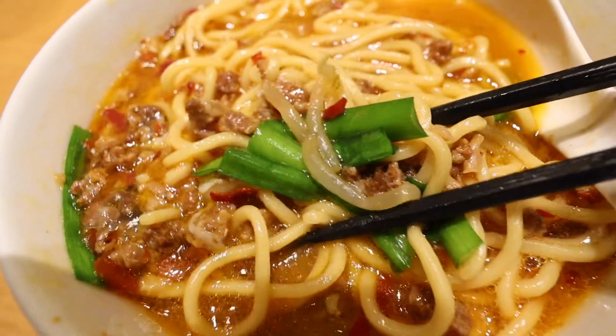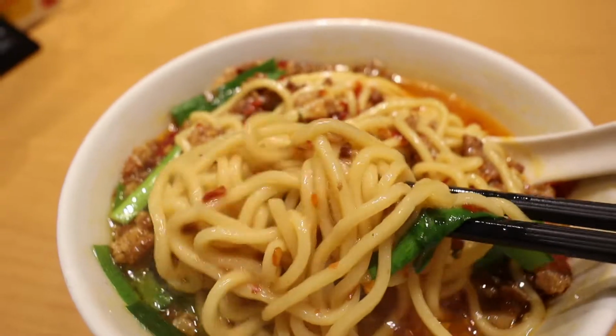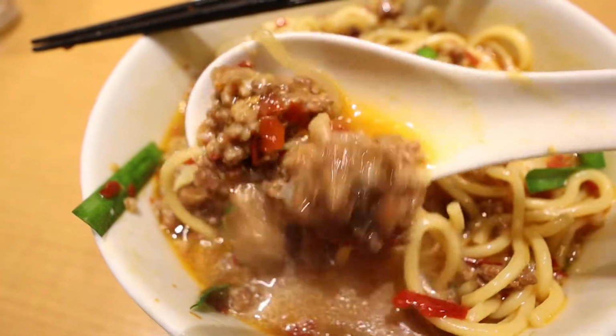Now let's try the noodle with a bit of chive, bean sprout, and some minced pork. With a bit of everything, it's pretty nice. The noodle is firm but still has a nice chew to it. And the pork is savory, it helps tone down the spiciness a bit.